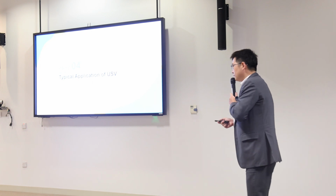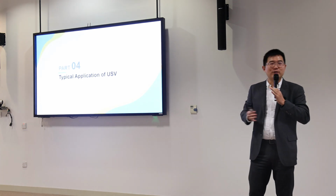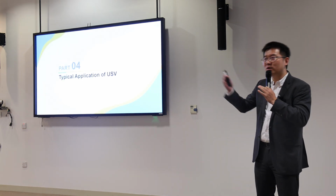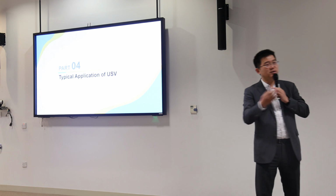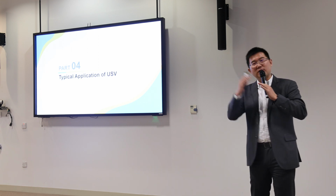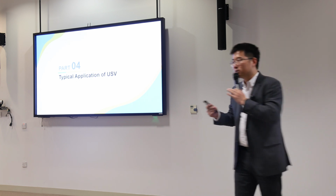Okay, actually today I don't want to share too much about the technologies of the USV because it's a little bit difficult, but I want to share more about the application scenarios of different USVs in different fields, so you can have a brief insight into what USVs can do.